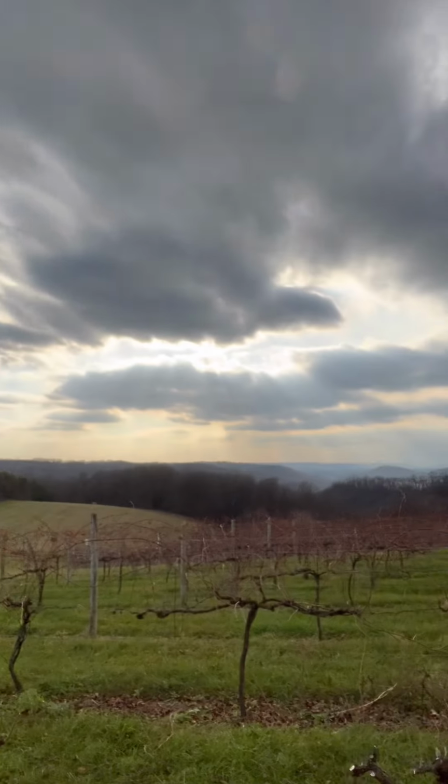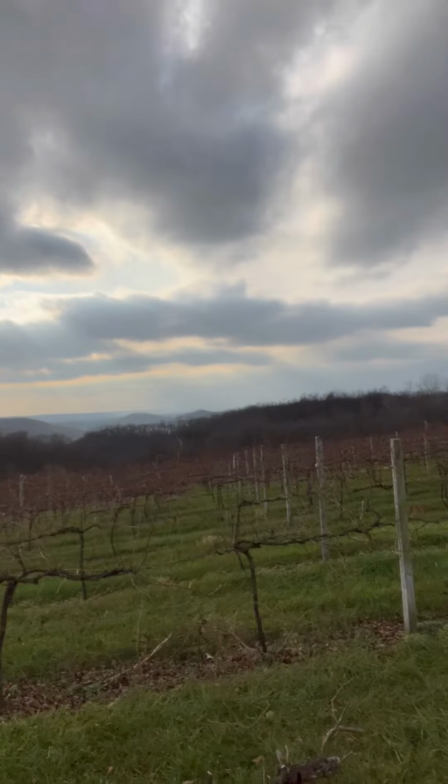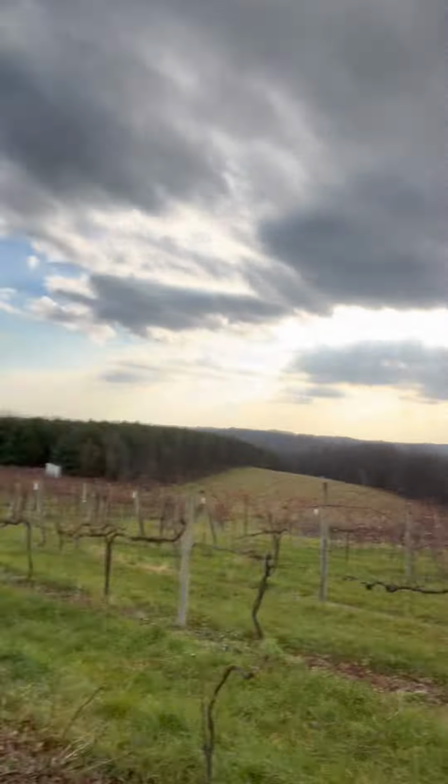I'm out here today on a beautiful day in November. Lovely view, lovely weather. I'm actually in short sleeves on November 9th. And I have a project that I'm working on here. I got an excavator and we're going to try transplanting vines.